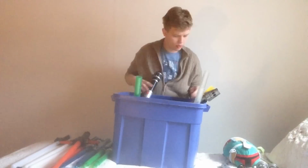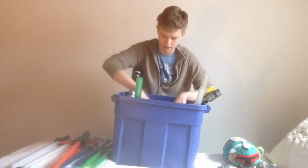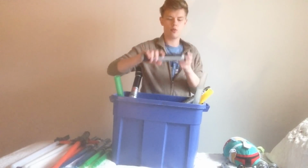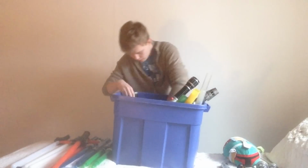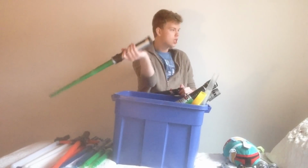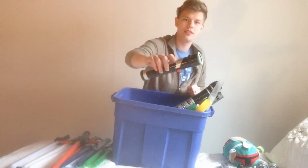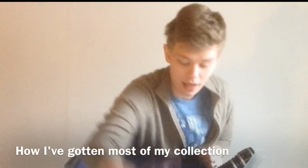So now we're getting into the older flick out lightsabers. Yeah, so we got a lot of Anakin's. We got Qui-Gon. Oh well, I do have one with the green blade. Oh, there it is. I actually found this one at a garage sale. I heard it was kind of rare, so I was like, I'm picking that one up.